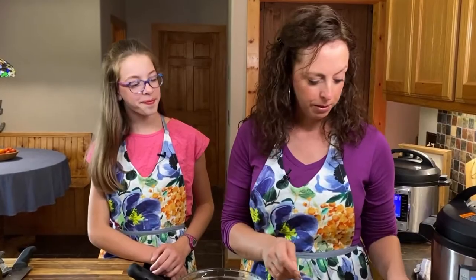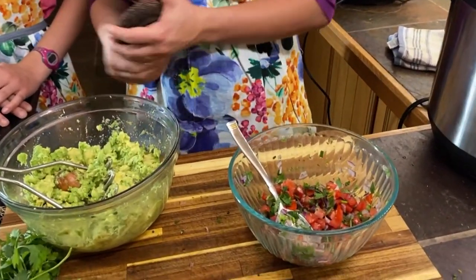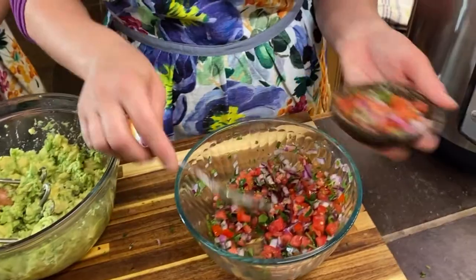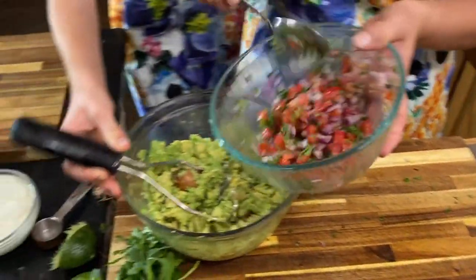So here's the little bit of pico, and I'm just going to put a little bit in here so we have it for just a little aside to put on top, and then we'll put the rest right into the mashed avocado.